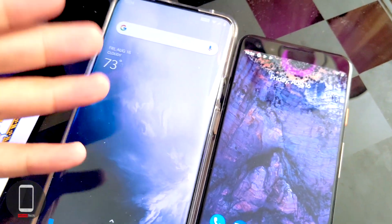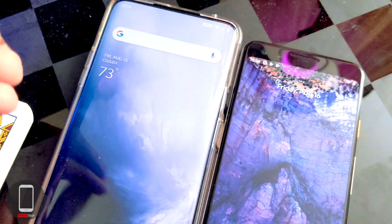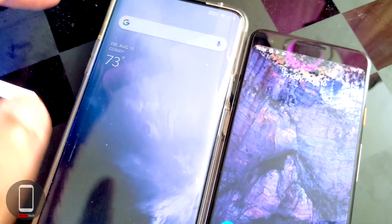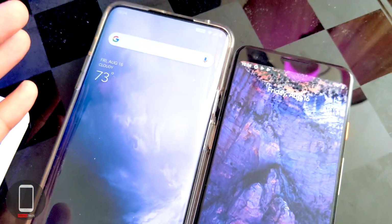Maybe if you do have a OnePlus 7 Pro and you start using it for months, your brain will get reprogrammed to actually pick up those refresh rates. But so far right now, I'll have to say it's not a gimmick, it's a real thing.